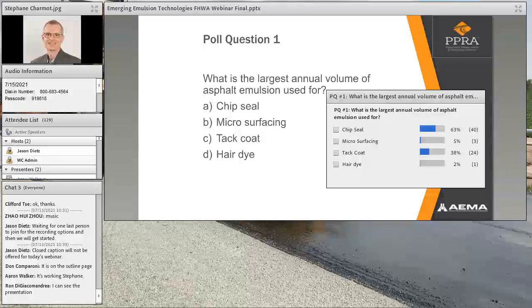So okay. What I see on my screen is that most of the answers are on the chip seal, and actually, I believe that the largest usage of emulsion volume-wise is actually on tack coat. When we look at the consumption of emulsion around the world, I believe it's used for tack coat.